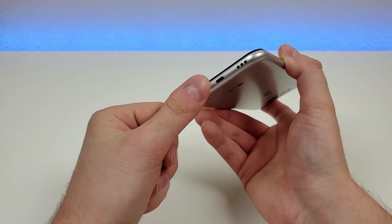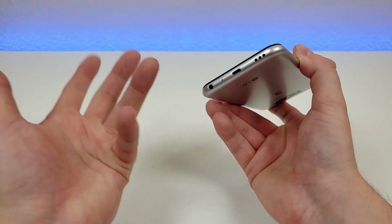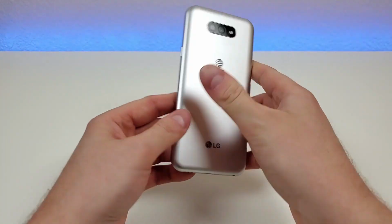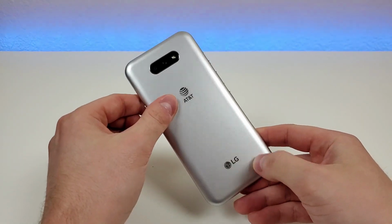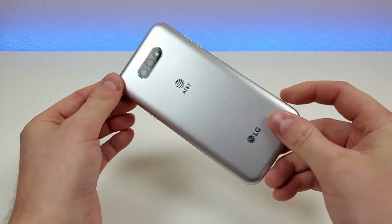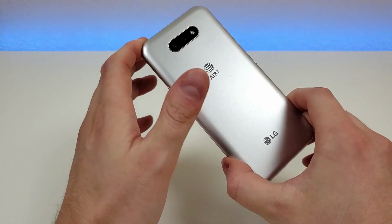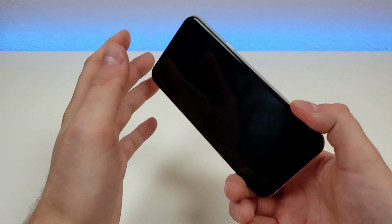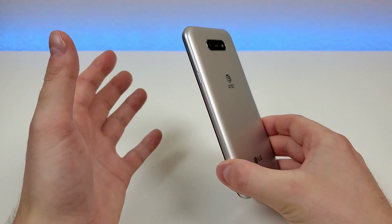So it is a bit unfortunate that it is micro USB, but again, that's something that I would expect for a phone in this price range. And then we have the speaker. Then on the back of the device, we have the AT&T logo, LG logo, and then we have the camera module. But in general, a pretty simple design here. I do like this silver color, and I also like how it doesn't really pick up any fingerprints as well. So in general, I think LG did a good job with the design of this phone.